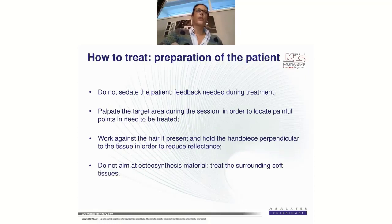So you don't need to sedate the patient. This is very important because, first of all, you need a feedback during the treatment, not in the case of tonight, but if you treat, for example, trigger points or muscular pain. So you need a feedback from the horse, and the horse doesn't feel anything during the treatment, so you don't need to sedate him. You need to palpate the target area you want to treat in order to locate painful points to treat.